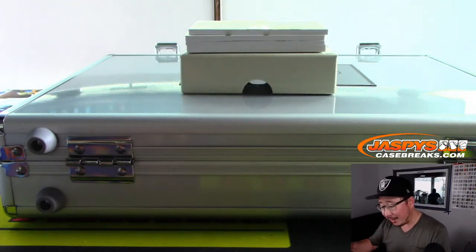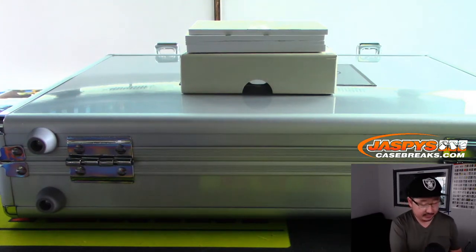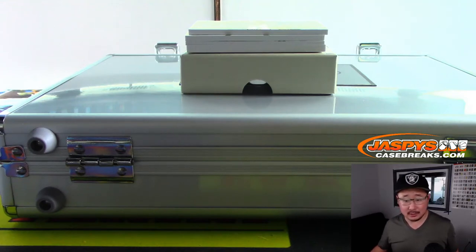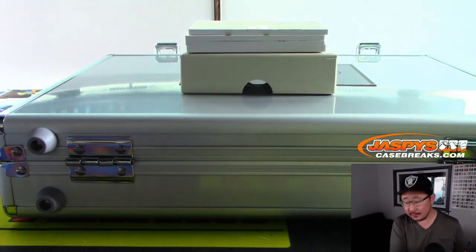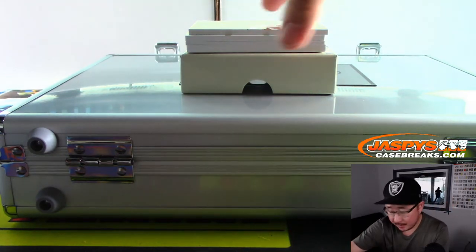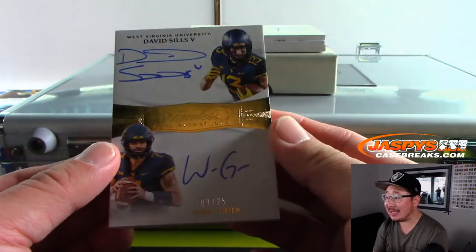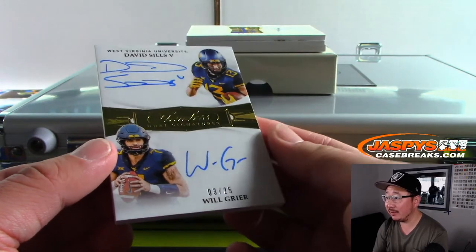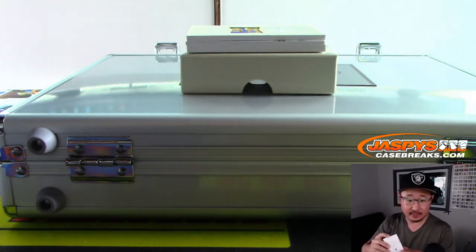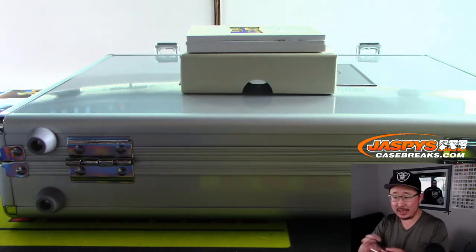We got a dual autograph coming up. Let's see if it's going to be a randomizer or is it going to be a number block? Okay. No, I think it's going to be a randomizer. We got a dual on-card autograph. Two West Virginia guys, 3 out of 25. Now, David Sills, the fifth. David Sills is a New York football Giant on the checklist.